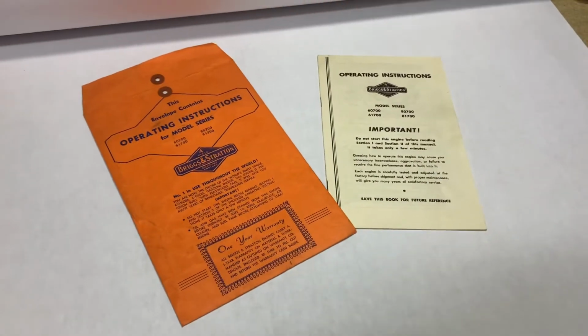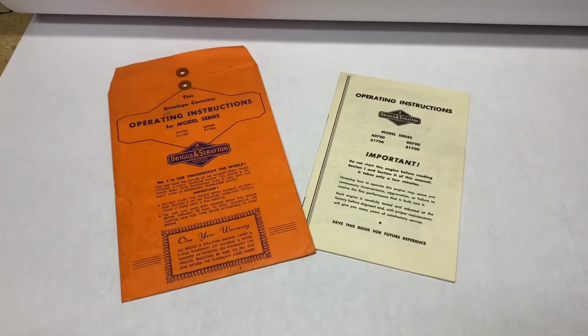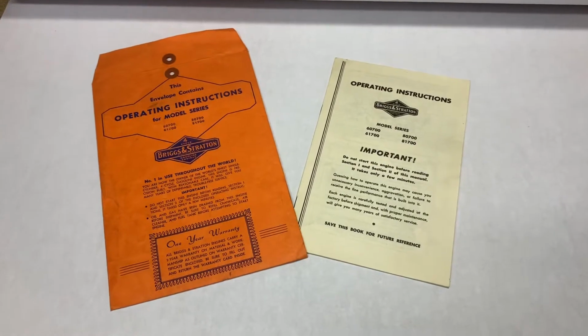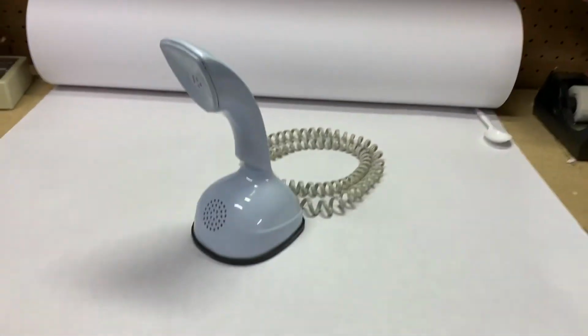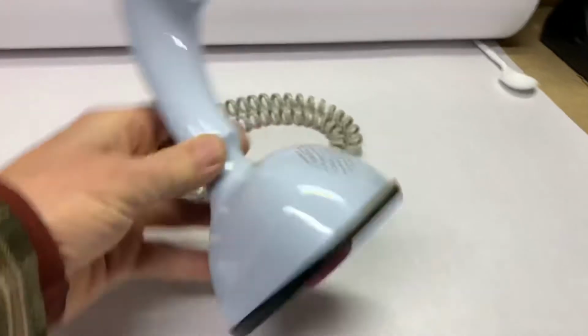$16. No, wait, $13. Getting ahead of myself. $13 for this Briggs & Stratton 4-cycle motor engine operating instructions.